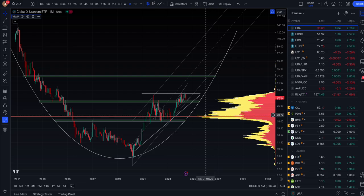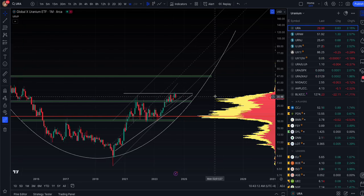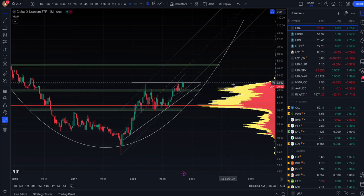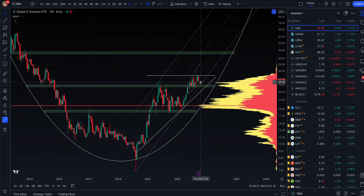So as you can see, there's a red line here. This is where the majority of the volume is taking place, right around 20 bucks for URA. And then you can see we're right above 29.18. This is another critical support level in terms of where a lot of the buying and selling is taking place. And you can see on the monthly, we're above it. Okay, this is confidence. This is great for us that we are above support.